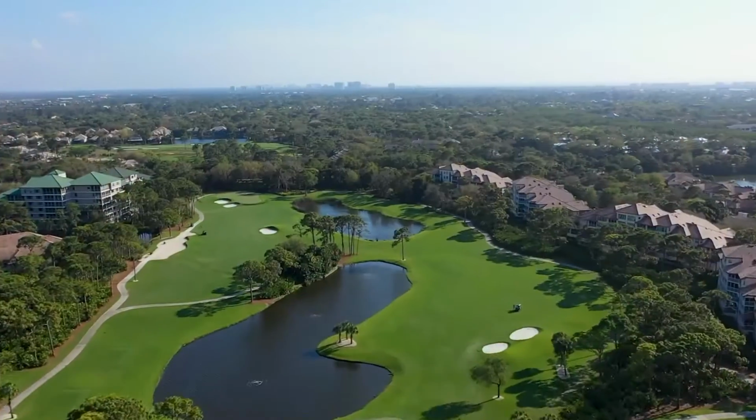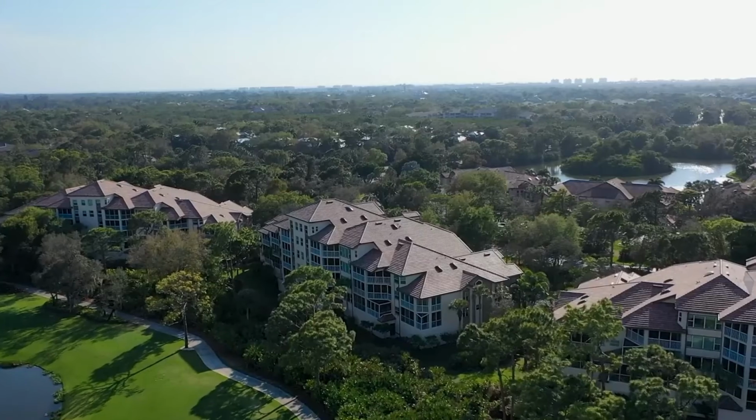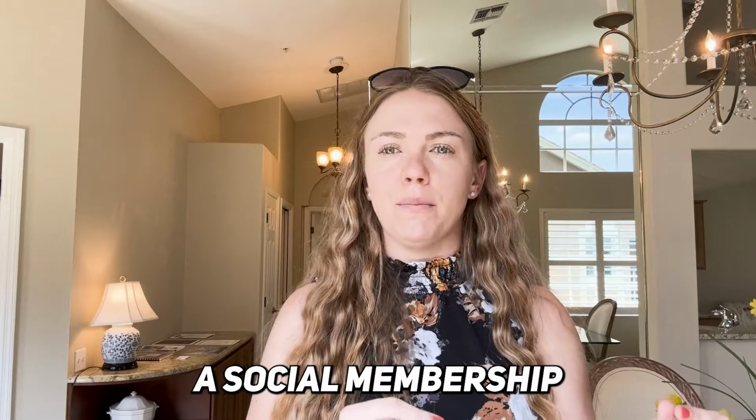One thing when you are looking at bundled golf communities, and this can get a little bit tricky and it's on a case-by-case basis, is that some communities have a bundled golf option for most of the homes, but not all of the homes have bundled golf. There are some that have bundled social memberships to the homes. For example, I'm going to throw one out there, Bonita National in Bonita Springs. This community has a lot of homes that have the bundled golf attached to all the homes, as most do, but there are some homes that have a social membership attached to it.